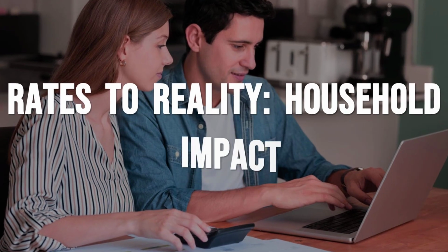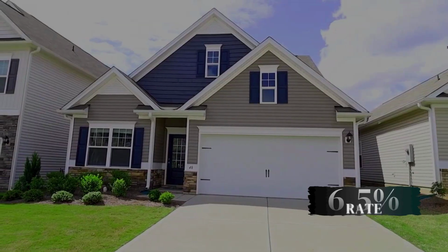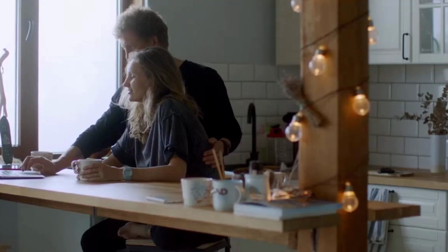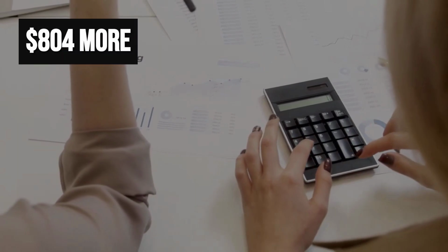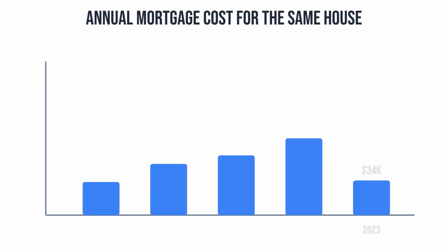A young couple sits at the kitchen table running numbers for their first home. With a $300,000 mortgage at a 6.5% fixed rate, their payment lands at $1,896 a month. But if the Fed raises its target rate by 4 percentage points, that mortgage rate can jump to 10.5%, and their payment leaps to $2,700 a month.